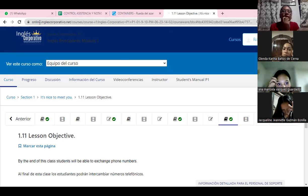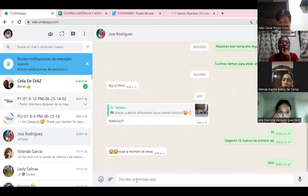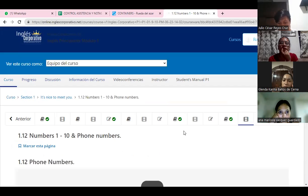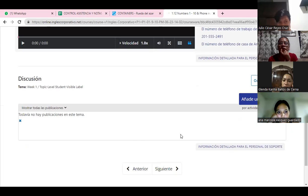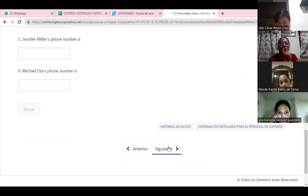Mire, Claudia, esta es online.inglescorporativo.net. Voy a mandar este enlace para que lo tengan aquí y puedan entrar. Ahorita, por ejemplo, este era el de los números de teléfono. Cuando usted ya terminó el homework, le aparece el chequecito de que ya lo hizo, luego le da siguiente, ahí está el video explicativo. La compañera decía de esta parte de aquí abajo, este es opcional, pero la tarea sí es, este knowledge check sí es obligatorio que lo haga, hay listening, y está el ejercicio.